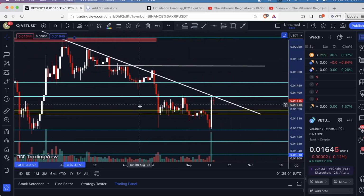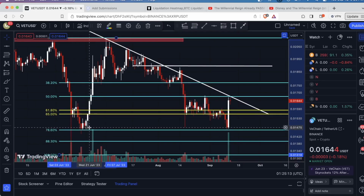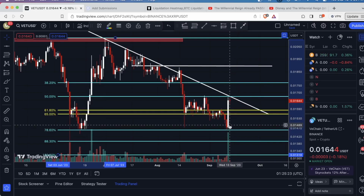So you see the golden pocket range was holding for quite a long time. Eventually we broke down and we came right down to retest this 786 level, which is also where we had this cluster of support right here as well. So it's pretty interesting how the news coincided with the technical levels so perfectly.